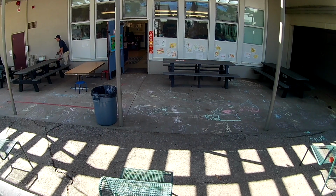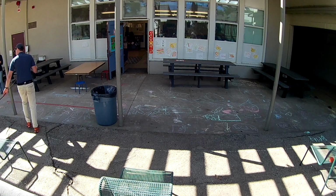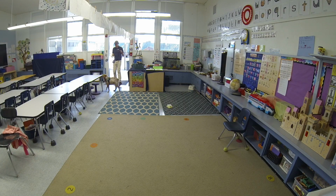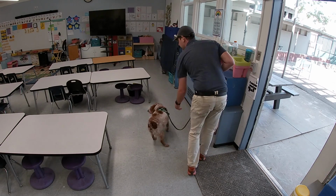But I want to go back into this room one more time because I'm not 100% convinced that there is not an extra hide in here. But when we go back in, what she starts doing is she starts refinding the hides, right? So that tells me pretty clearly that there's not an extra hide. I do refeed her here.